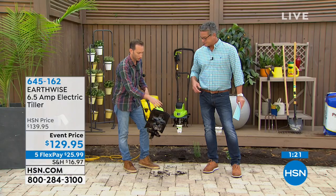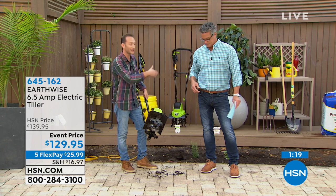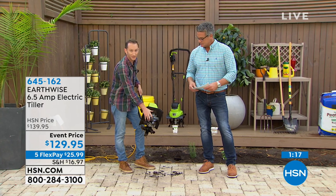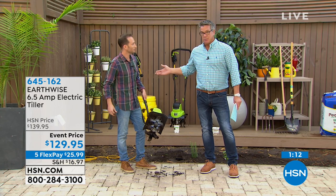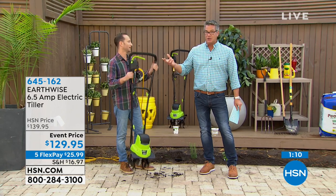Yeah. So you're weeding, you're cultivating, giving that air, you're aerating, you're tilling, and you're getting about 8 inches deep into the ground. So plenty of room to be able to have that soil. And I love that it's electric. Plug it in, squeeze a trigger, hit the safety button, and you're good to go.